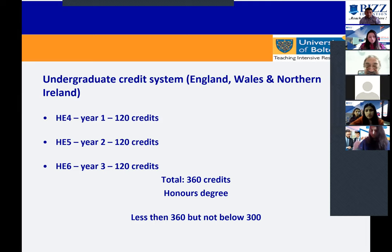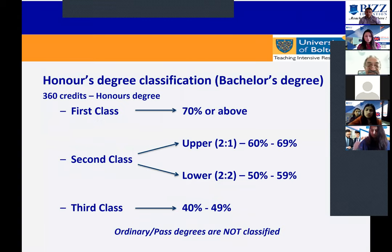If you get less than 360 credits, but not below 300, you still get a degree, but that's not referred to as an honors degree. It's either an ordinary or a pass degree. So that's the undergraduate credit system.